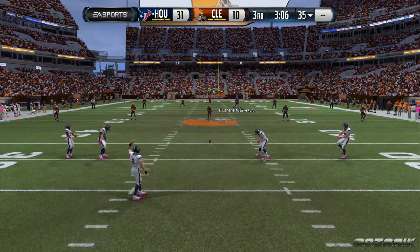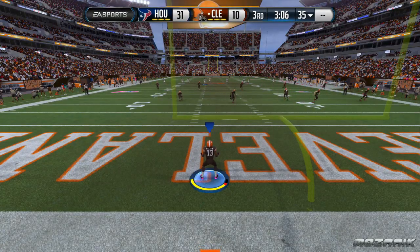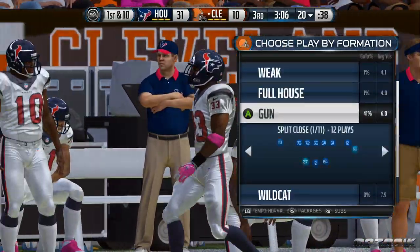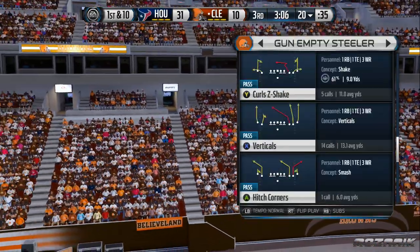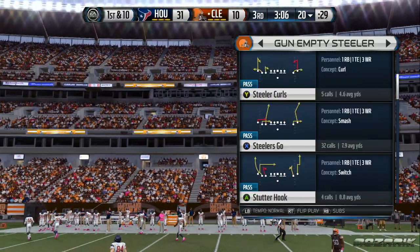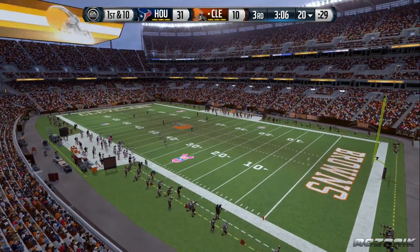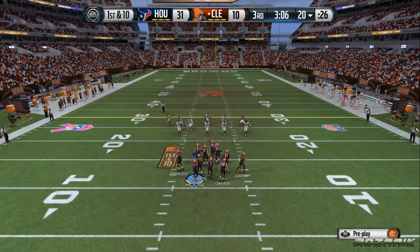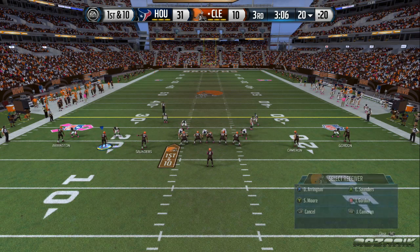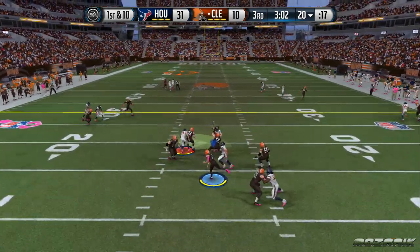Texans getting ready to kick it away. Touchback now as the ball comes out to the 20. First down coming up. Manziel has everybody split out wide for this snap. Zebra! Zebra! Wants to go deep.